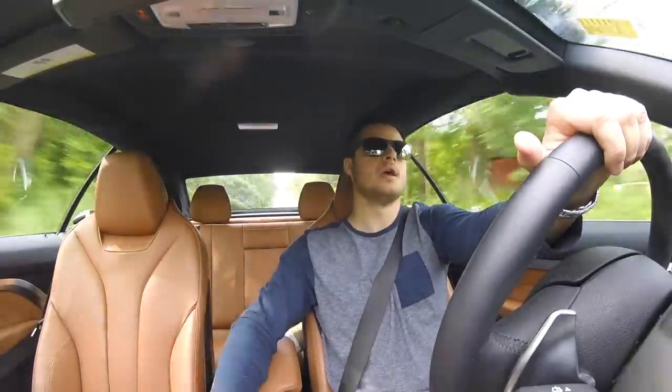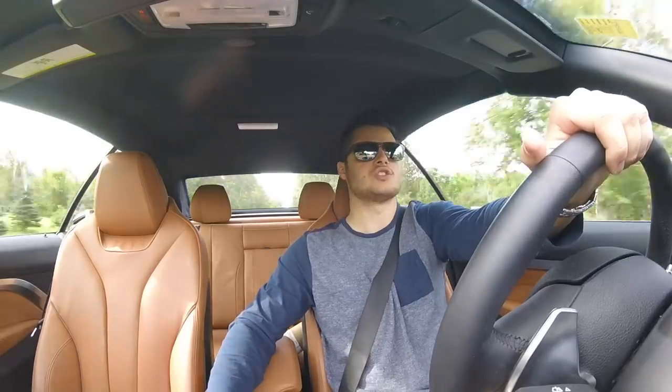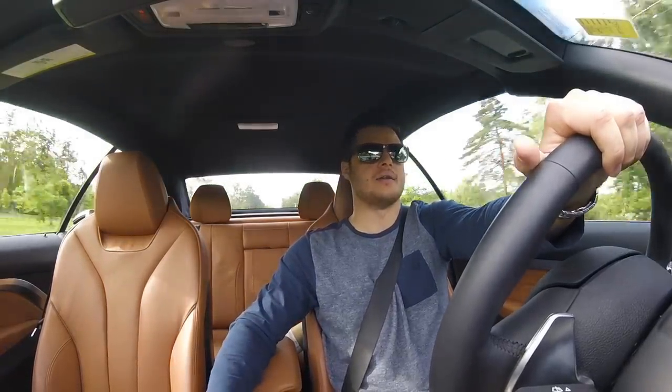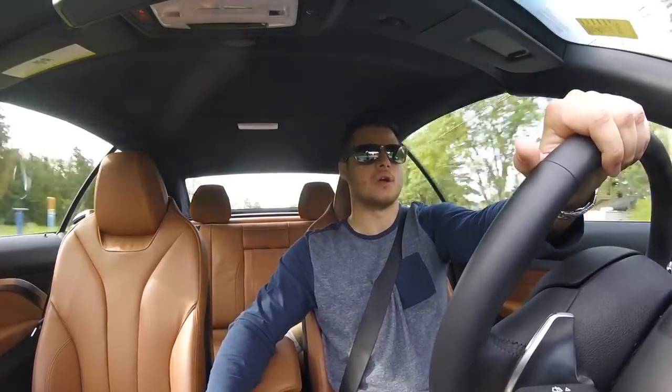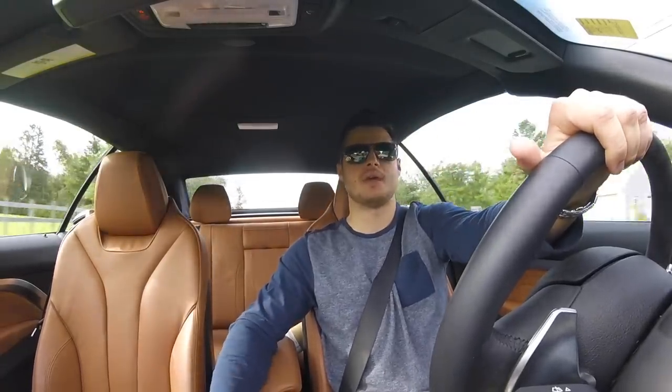I always compare it to my Fusion, which, yes, it's a much heavier car, but I struggled to get 28 miles per gallon on the highway in that car. So, it's nice to see that you don't even have to try to actually hit the EPA rating in this car.